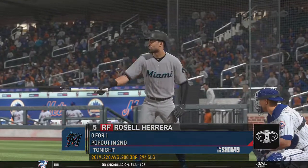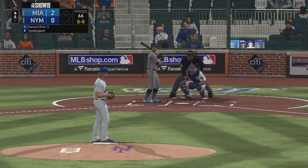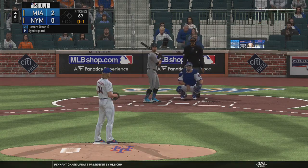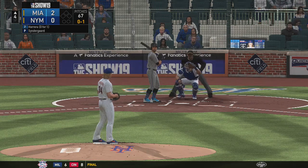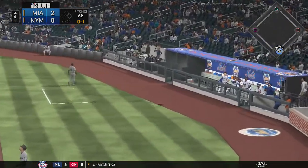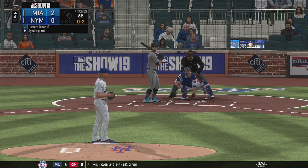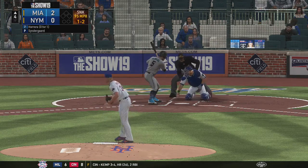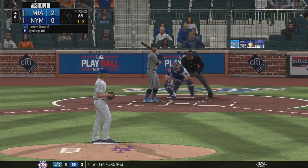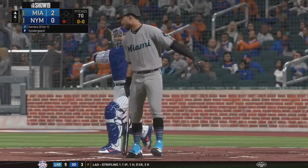So coming to the plate, Rosell Herrera as we begin the top of the 4th. The right fielder, number 5, Rosell Herrera. First pitch of the at-bat. Here's a called strike about thigh high, 0-1. And he'll try and tempt him with one in the dirt, but he'll hold back here. It's 1-2. And a good bite to that slider as he swings through it for the first out of the inning.